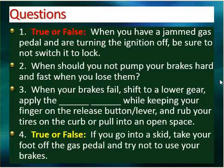Number 3, when your brakes fail, shift to a lower gear, apply the blank while keeping your finger on the release button lever, and rub your tires on the curb or pull into an open space. Number 4, true or false? If you go into a skid, take your foot off the gas pedal and try not to use your brakes.